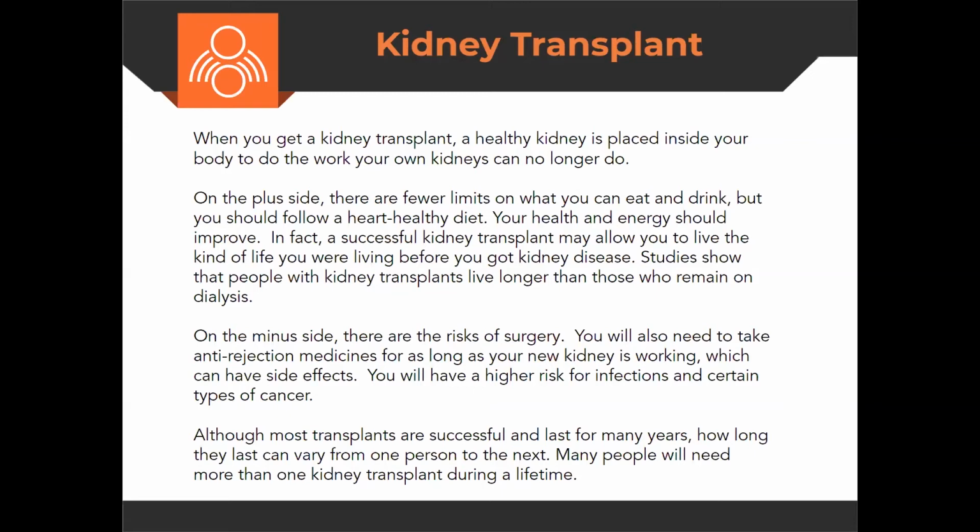But on the minus side, there are the risks of surgery. You will need to take anti-rejection medications for as long as your new kidney is working, which can have side effects. You will have a higher risk for infections and certain types of cancer. And although most transplants are successful and last for many years, how long they last can vary from one person to the next. Many people will need more than one kidney transplant during a lifetime.